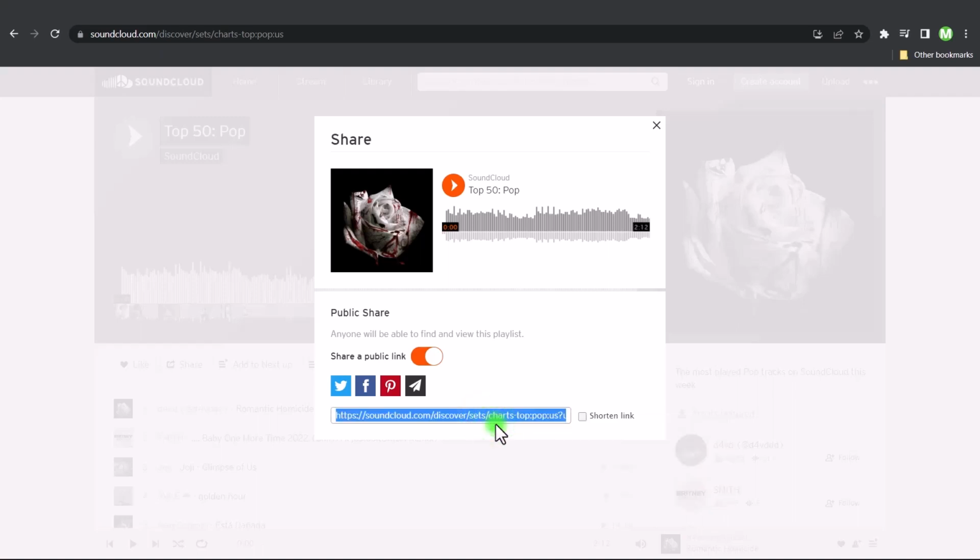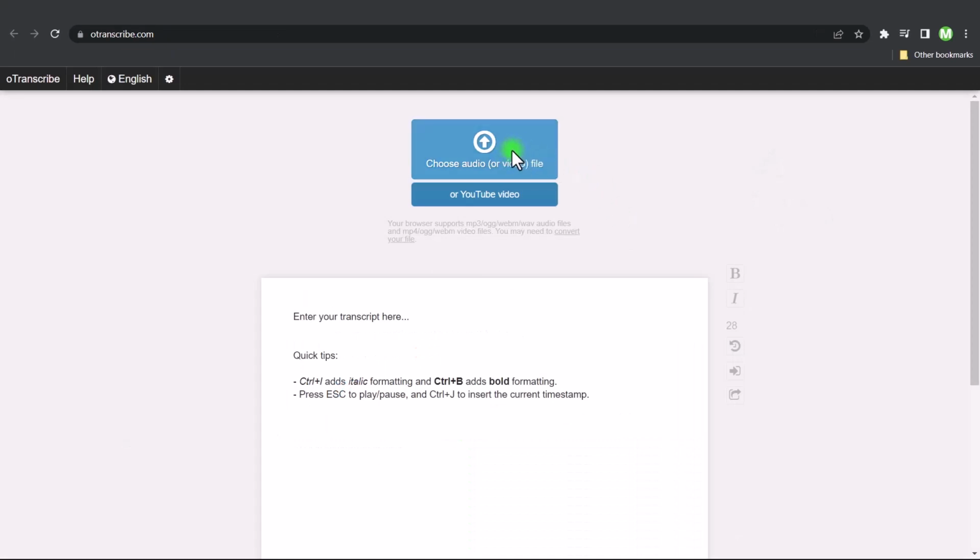The next step is simple. Just click on this button right here to upload the music file that you have just downloaded. And from there, this free tool will help you automatically transcribe the entire soundtrack. But sometimes it will have a little bit of grammatical errors that you have to correct manually. Right now I'm going to share another bonus tip with you that's going to help you multiply your earnings.